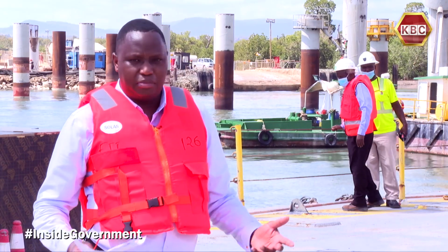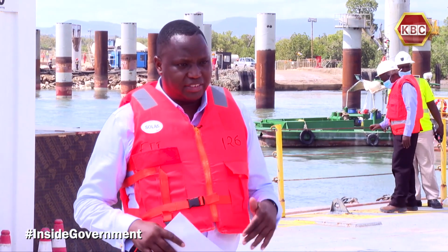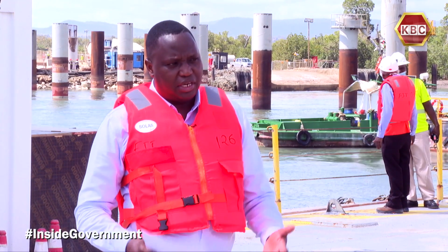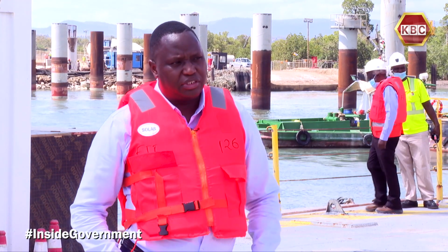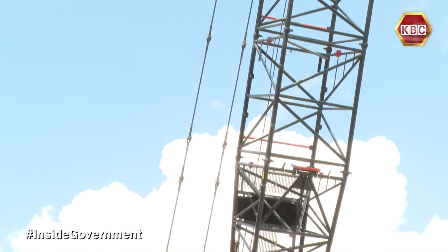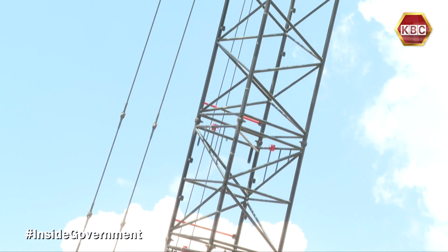Let's talk about environment because as you can see, there is a lot of development that is taking place even inside our waters. What has been done to take care of the marine ecosystem? It's our commitment as a country that environmental sustainability is our third pillar of Vision 2030. For us in KENHA and across many other infrastructure projects, one of the things that we give a lot of prominence is the environmental and social impact of the project. We take a lot of time to see that we actually leave the environment better.